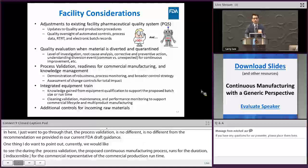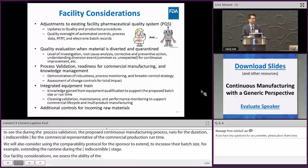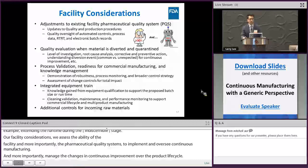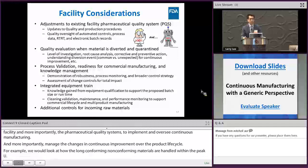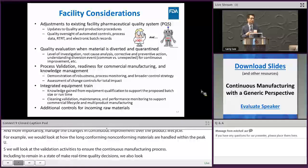And in our facility consideration, we assess the ability of the facility, and more importantly, its pharmaceutical quality system to implement and oversee continuous manufacturing, and manage the changes and continuous improvement over the product life cycle. For example, we will look at how the non-conforming materials are handled within the PQS. We will look at the validation activities to ensure the robustness of the continuous manufacturing process, including the ability to remain in a state of control and make real-time quality decisions. And we will also look at the equipment's qualification and maintenance, including the cleaning procedure, as well as raw material control.